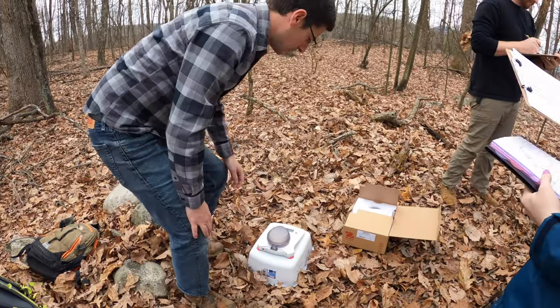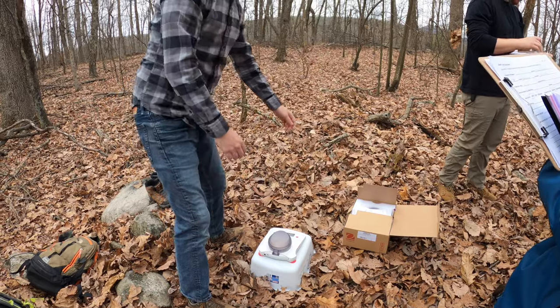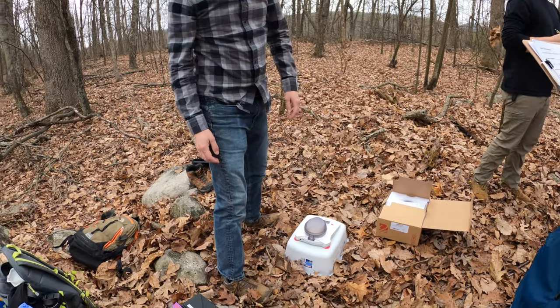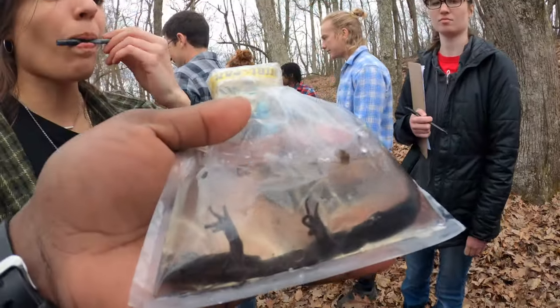I am just getting the scale going, so we'll weigh each one and then get the snout vent length. So hopefully we got a good system set up in this session.